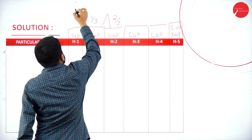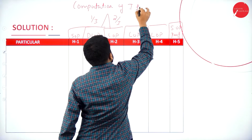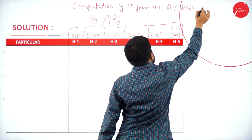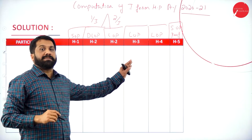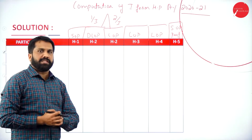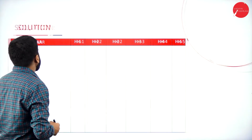Hope you are clear. Now, what is the heading? The heading is computation of income from house property for the assessment year 2020 and 2021, as well as 2021. Hope you are clear. Yes, good. So we have done with all these calculations. Now, we'll go one by one as per this.